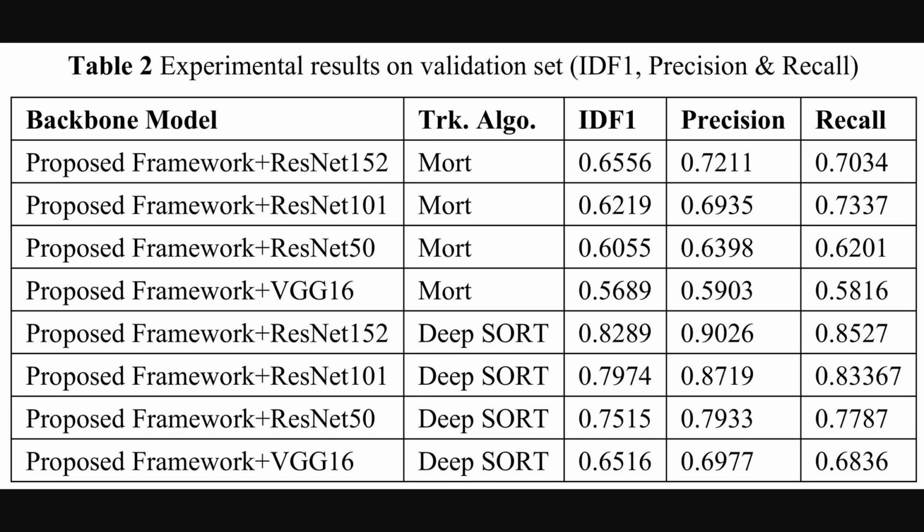So, after training the re-identification model, we see its performance in Table 2. This table shows experimental results on a validation set, that is, a data set for checking model performance. It compares different backbone models, the core deep learning networks like ResNet versions that process visual data, paired with either MORT or deep sort tracking algorithms. Key metrics are IDF1, a metric balancing correct identification with track completeness, precision, the accuracy of identified tracks, and recall, how many actual tracks were found. The proposed framework with ResNet 152 and deep sort clearly performs best, achieving an IDF1 score of 0.8289, showcasing its effectiveness.